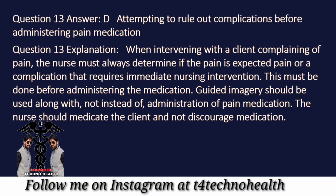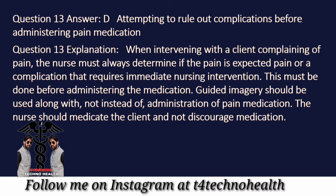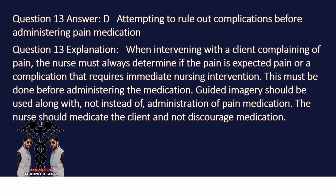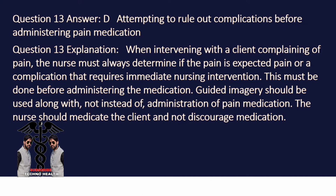Question 13. Answer: D. Attempting to rule out complications before administering pain medication. Explanation: When intervening with a client complaining of pain, the nurse must always determine if the pain is expected pain or a complication that requires immediate nursing intervention. This must be done before administering the medication.